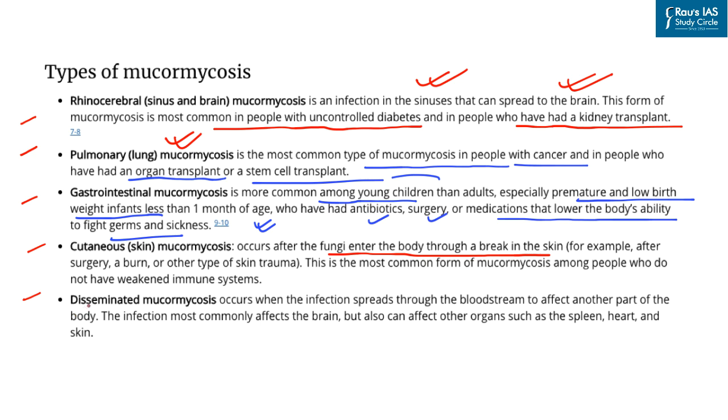And lastly, it mentions disseminated mucormycosis. It says it occurs when the infection spreads through the bloodstream to affect another part of the body. Now, this infection mostly affects the brain but can also affect other organs such as the spleen, heart, and skin. So, overall, mucormycosis is a very deadly disease.